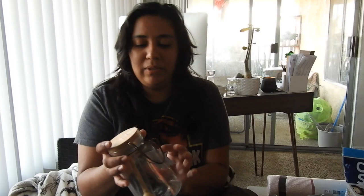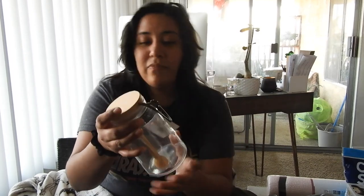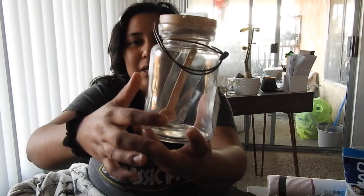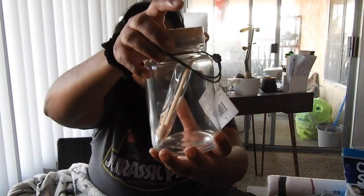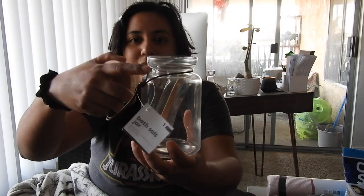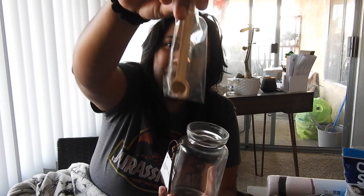So everything's between $5 and under, or I think $10 is the highest it goes, but I've only seen $5 items and under. So this happened to be a $5 item, and it's just a jar. It says it's a bath salt jar, but I'm gonna use it for my coffee grounds once I grind it. And I love the lid. The lid is attached, so it just hangs. And then it came with a spoon inside.